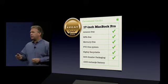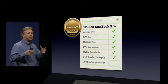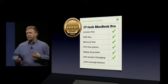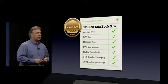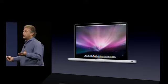And really important, 34% smaller packaging. So when we ship millions of these around the world, we use less fossil fuels doing so. And this great new 1,000 recharge cycle battery. So that's the new 17-inch MacBook Pro. We're so proud of it, we couldn't help ourselves. We had to make a TV ad for it. So I'd like to show you that new ad.